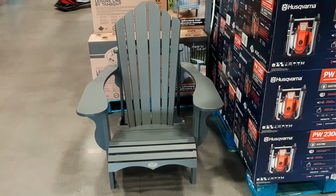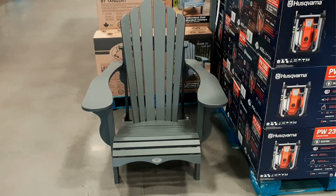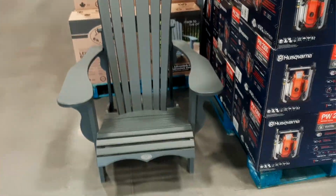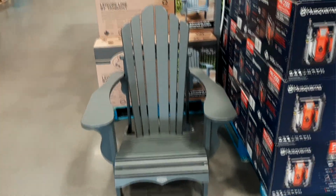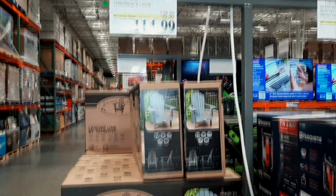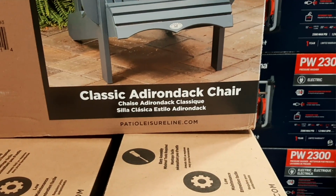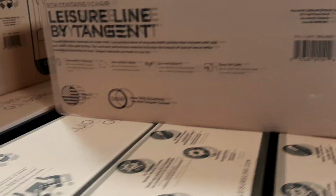And they got an Adirondack chair for $115. I don't know if that's a good deal or not, but I always wanted an Adirondack chair. That's a pretty cool chair. I don't know if they're all one color. It's a classic Adirondack chair. Now that's a gray, and that's a gray. I know, that's pretty cool.